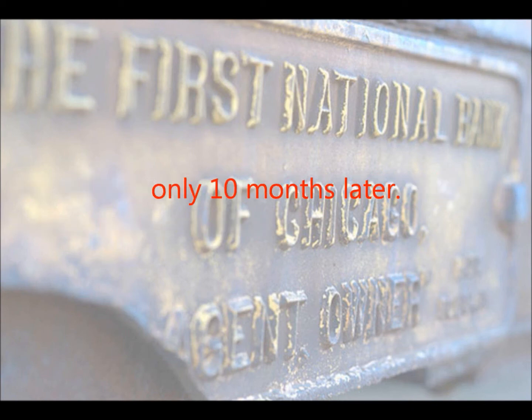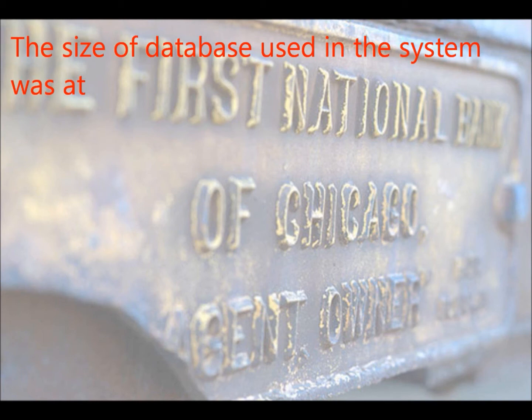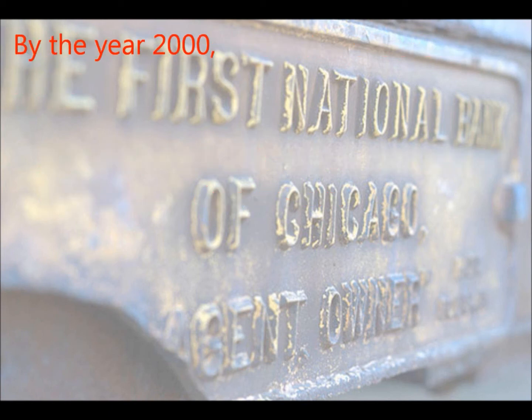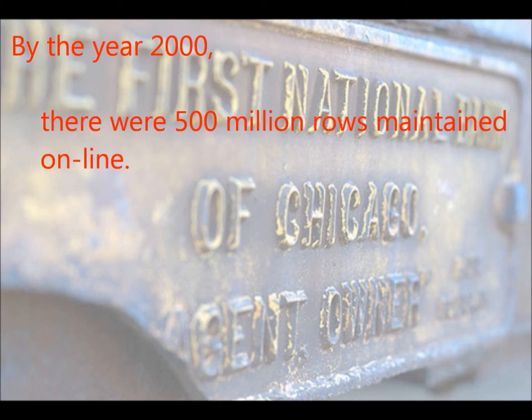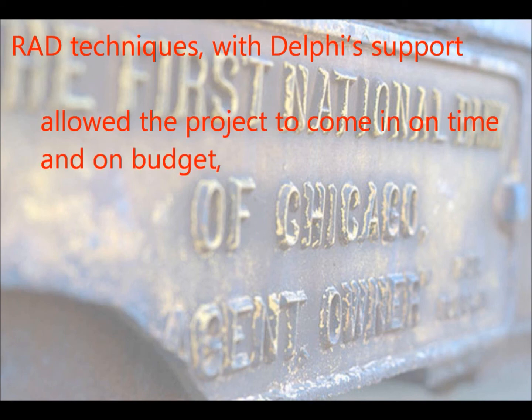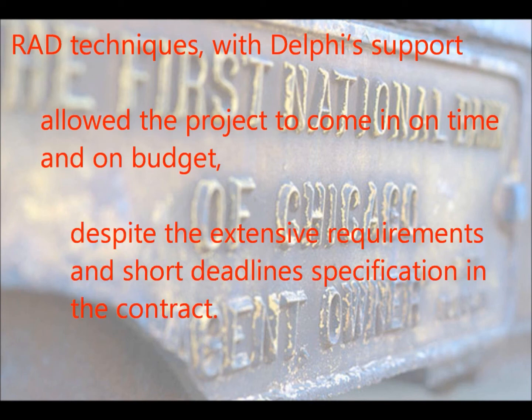Only 10 months later, the size of the database used in the system was at 225 tables, with 250 million rows and 55 gigabytes of data online. By the year 2000, there were 500 million rows maintained online. RAD techniques, with Delphi support, allowed the project to come in on time and on budget, despite the extensive requirements and short deadline specification in the contract.